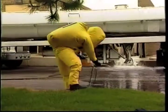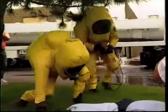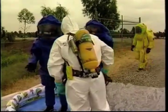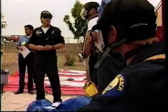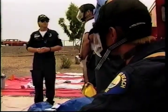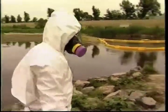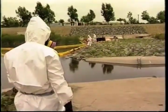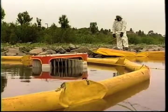Throughout the day, over 20 agencies will have had some role to play in the exercise. With each new entry, a simulated decon is performed. Responders' medical conditions are closely monitored, and the next team is thoroughly briefed just as it would happen in a real emergency. Technicians are even in place downstream on San Diego Creek, where the simulated fuel spill would have been contained and skimmed from the water surface.